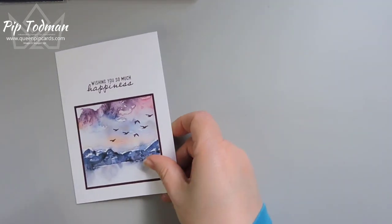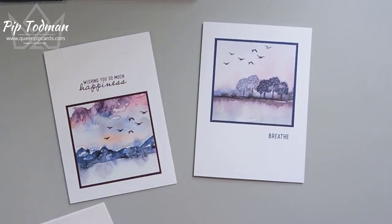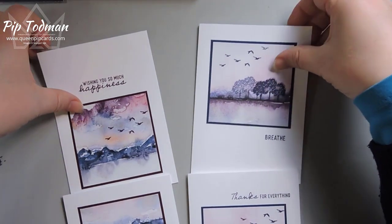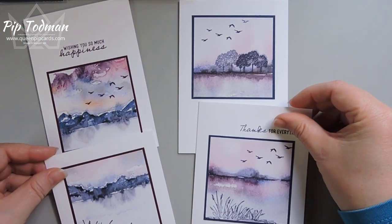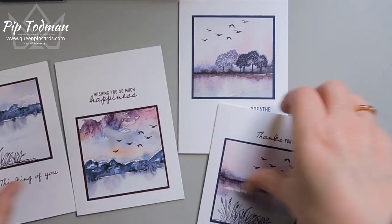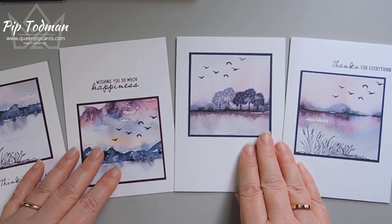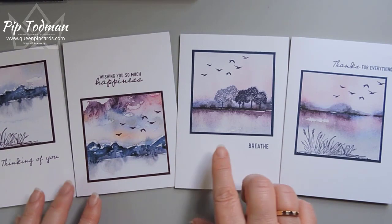So here's a four card, very, very simple. You know me, I like my simple cards. So I just made these with half a sheet of each of the papers. I did have to cut them down the middle, so you can only get two cards out of each pack. Which way is easiest? This way. Let's do this. So you can see that I just chop pieces out and turn them into cards.